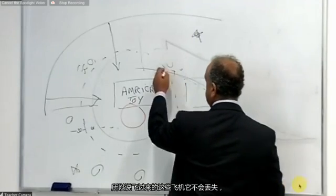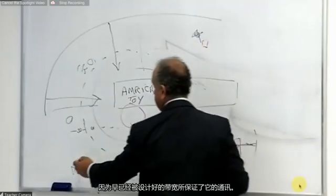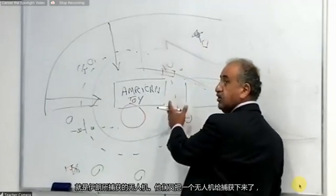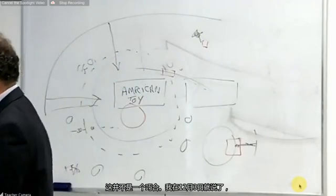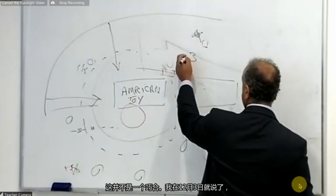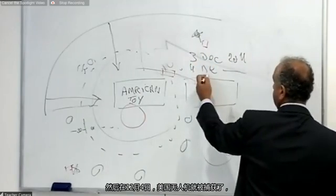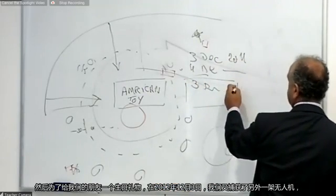So the craft which crosses never loses, because it's already secured in bandwidth. And as you heard very recently, Russians have tested the exact system of Iranian capturing drone, and they brought one down in the past few days. So it's not coincidence. I announced on the 3rd of December that we're going to show the power. On the 4th of December, a drone was captured, and our friends, as a happy birthday, on the 3rd of December 2012, captured the other one.